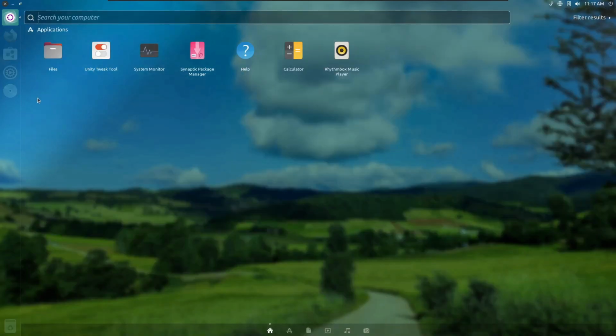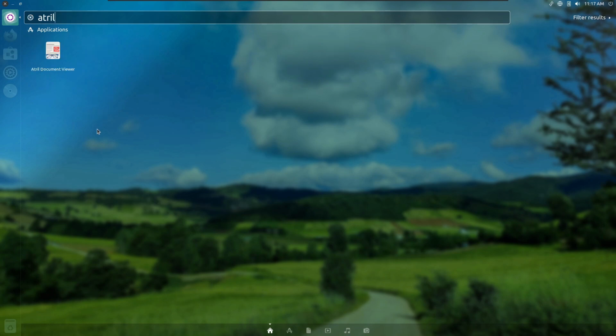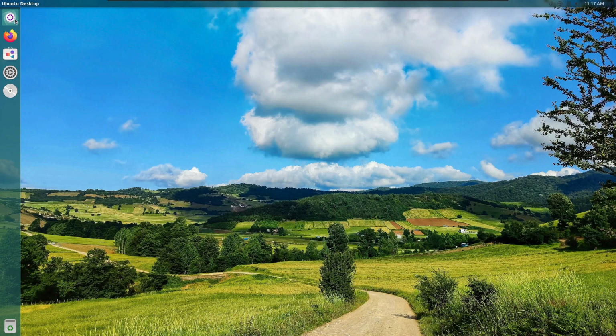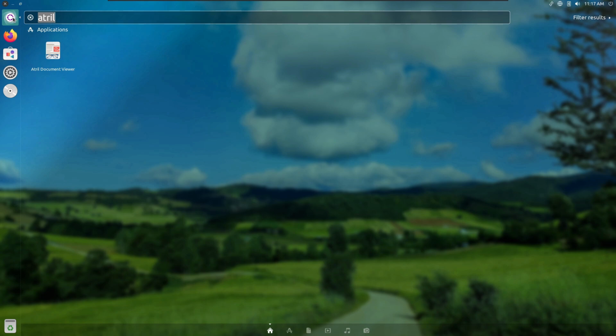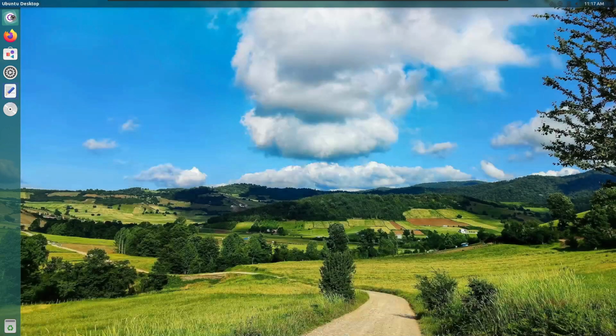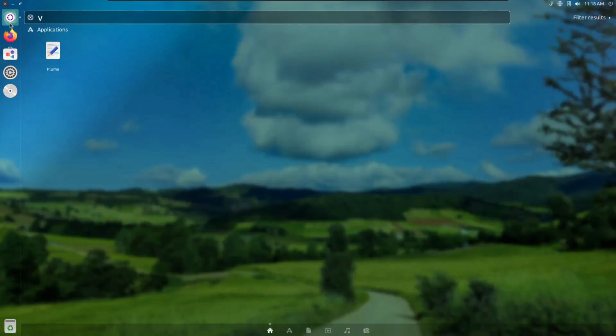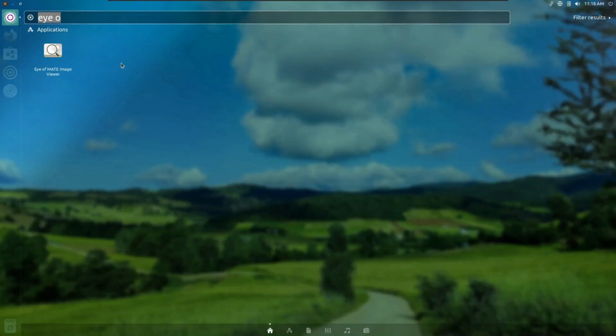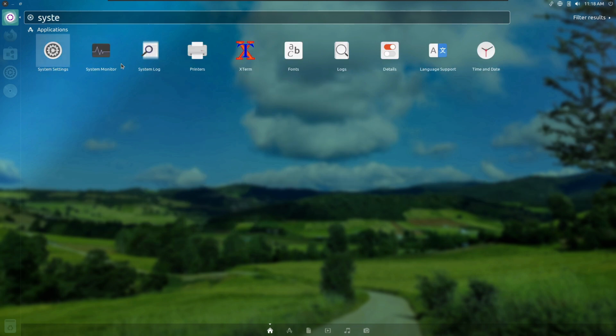So for the document viewer, they have changed the default GNOME application with Atril so that it suits the Unity desktop in a better manner. So this is the Atril document viewer which you can use to view PDFs and all. And for the text editor, they have replaced it with Pluma. So Pluma is a text editor. This is how it looks. And they have replaced the video player with VLC media player, which you already know. The image viewer is Eye of MATE. This is the image viewer. And then finally, they have replaced the system monitor with the MATE system monitor, which I have showed you earlier.